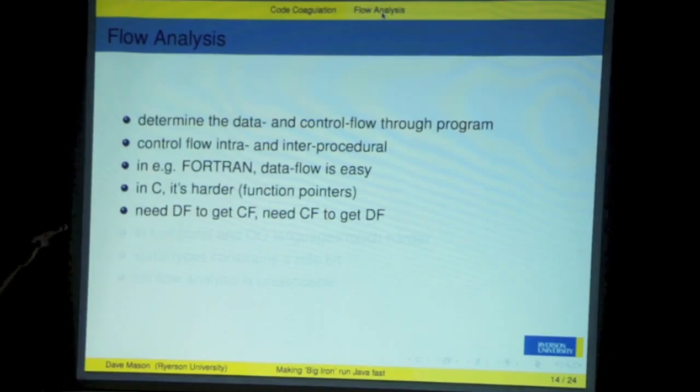So the problem is that in order to figure out where those function pointers are used, we have to figure out the control flow graph, because the function pointers are data, and they're going to flow through the control flow graph. Like you're going to pass them to functions. But in order to figure out which functions are called, you have to know what the data flow graph looks like, because some of those values you're passing around are control flow, they're function pointers. So you need the data flow to get the control flow, and you need the control flow to get the data flow.